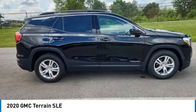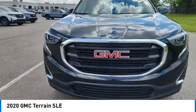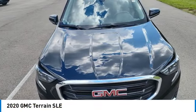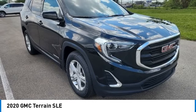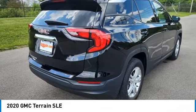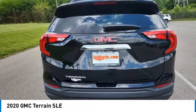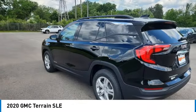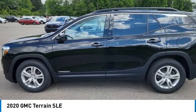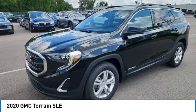Looking for the right vehicle? Check out the 2020 Terrain. The GMC Terrain combines the benefits of a crossover with the style and functionality of an SUV. Terrain offers uncompromised capability, a balanced stance, and a commanding view of the road, letting occupants enjoy a confident driving experience. And an EPA estimated 32 highway MPG is not bad either.